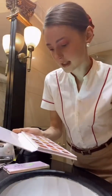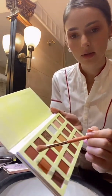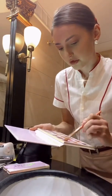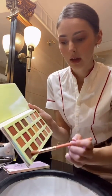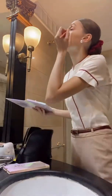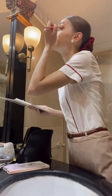So next color I will take with the same brush actually. I will take the deeper red, which is on this side, and it's kind of brownish. For work I always use neutral colors, but this red I will blend with the brown and it will look very nice. Basically it will look not red, it will look brownish. And I'm putting it on the outer corner of my eye. See?